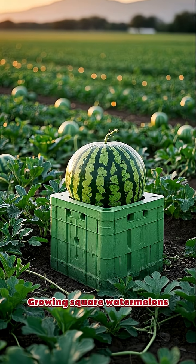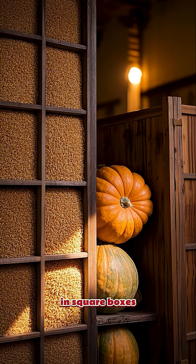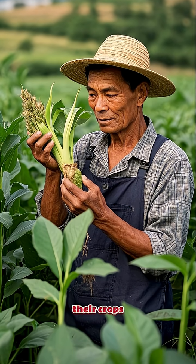Growing square watermelons is just one of the many unique agricultural traditions that are kept alive in Japan. From growing rice in square boxes to cultivating giant pumpkins, Japanese farmers are constantly finding innovative ways to make the most out of their crops.